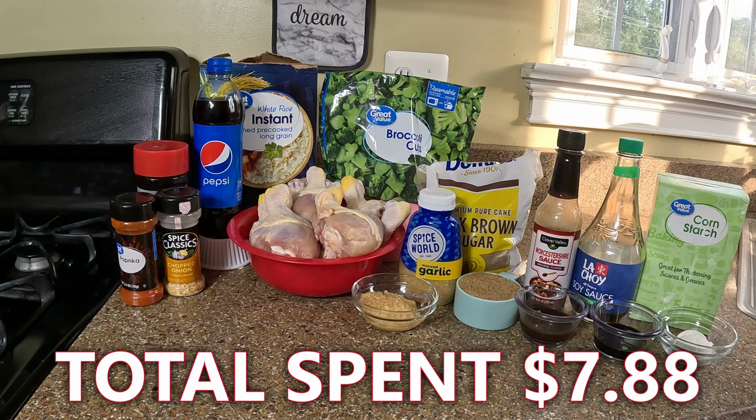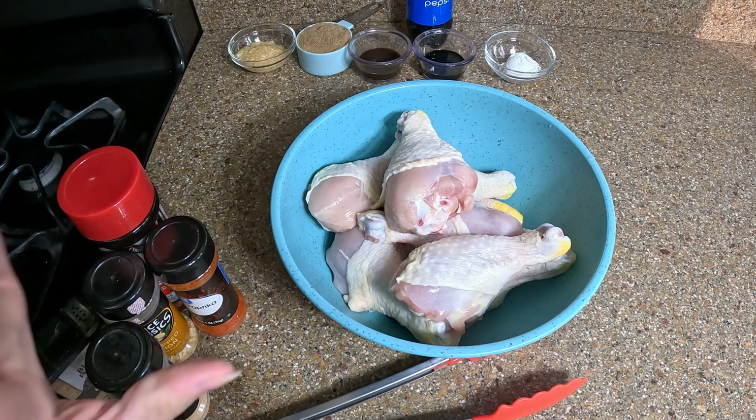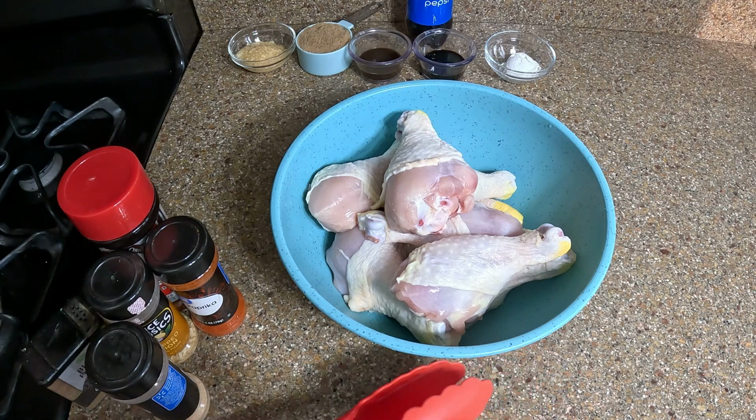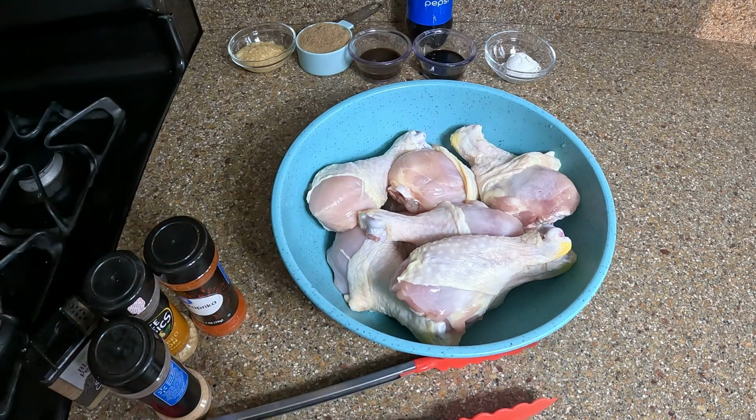So let's get right to it. First things first, gotta do the prep work. I'm going to clean off the chicken and get rid of any icky stuff I don't like. Okay, so it's all cleaned, all the ickiness is gone. Now the next thing I'm going to do is season my meat. Okay, season with your heart, guys. I will put some measurements down the bottom, but for me, I'm just going to season how I like it.